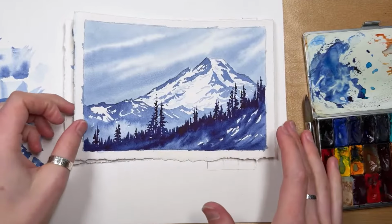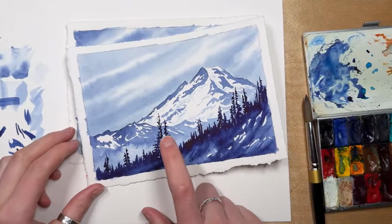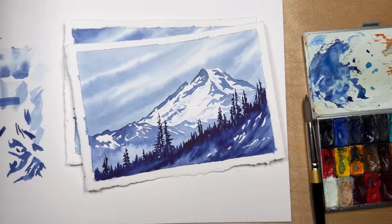But I will just roll across those somewhat rapidly. And trees are so fun. Okay, and also trees, one last thing. Trees used to mystify me a ton until I found this magical tool here called a brush pen.